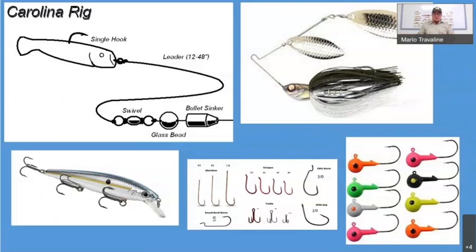Some rigs to use and bait. Once again, not far off from what you might use in a lake. A Carolina rig is a good one to know, and it's right here in the picture on the upper left. Pretty much what you're looking for is a sinker that runs through your main line, and a bit of leader material, anywhere from really, really long down to about a foot long, that attaches to your hook.